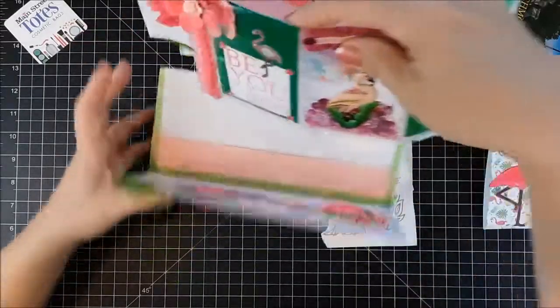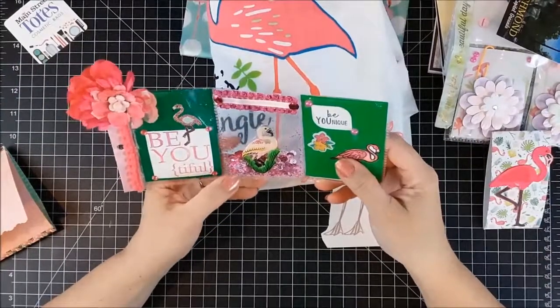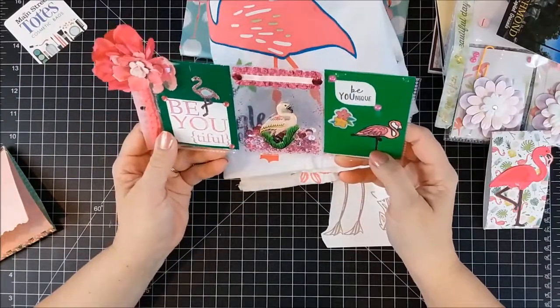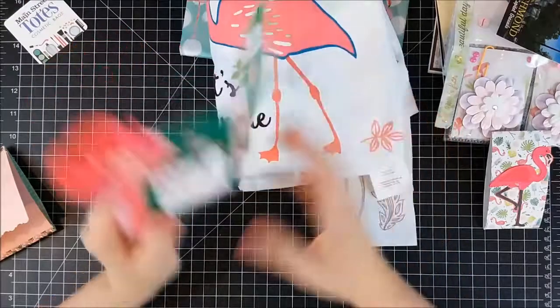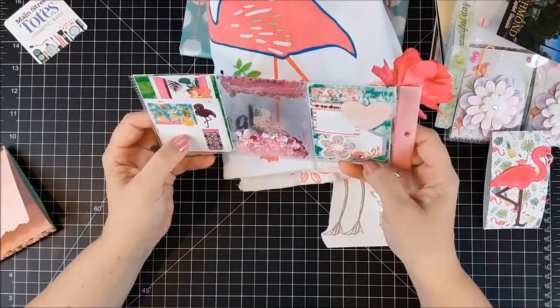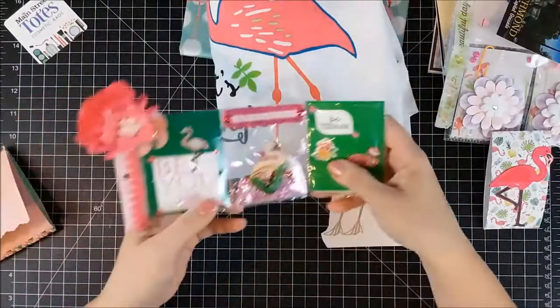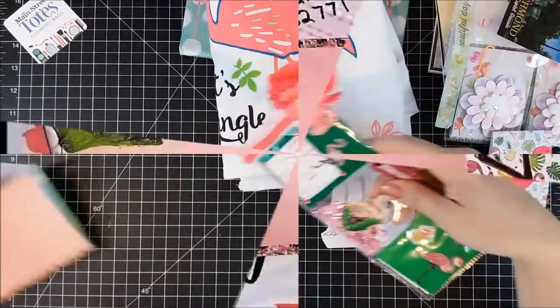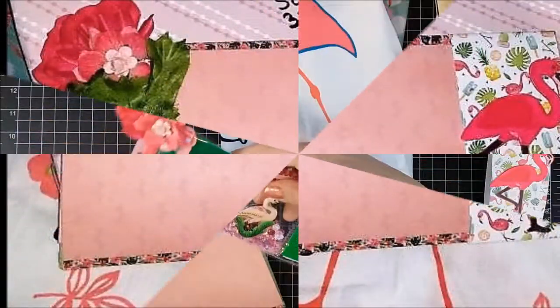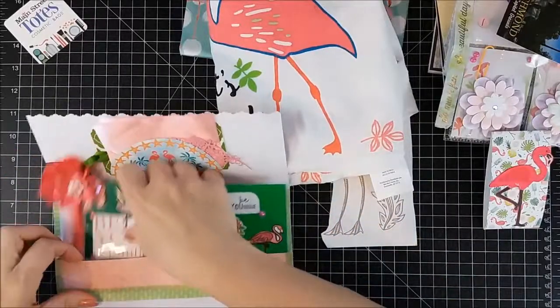And then we've got her little pocket letter. The center section is a shaker, and it says "Beautiful and be unique" with the flamingos, and then she of course has got some little extras in the back. Looks like some post-its and some stickers. So thank you for all of that, Miss Crystal. This is really cute. I really like that. And thank you to all of the ladies that have sent me things recently.